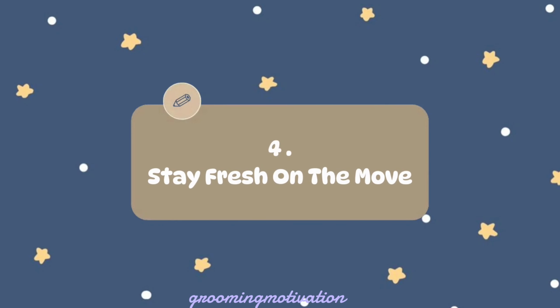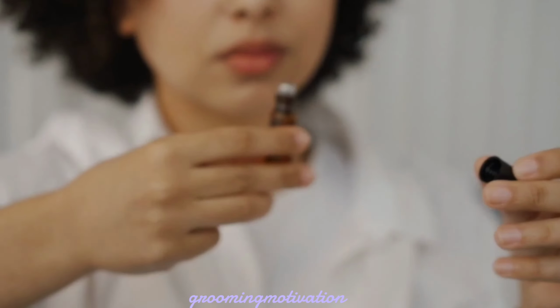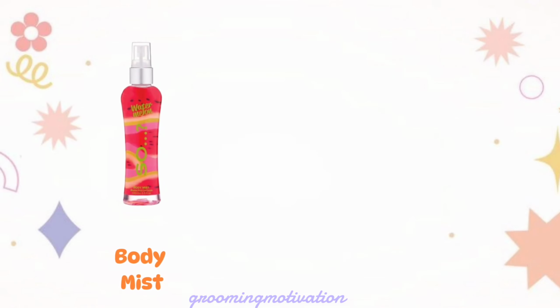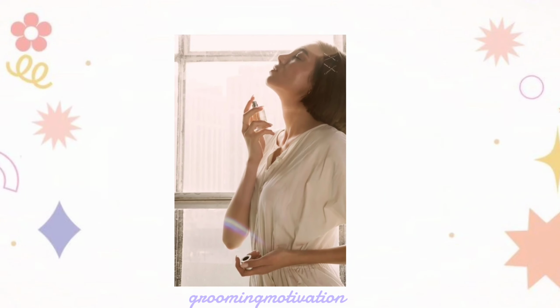4. Stay fresh on the move. Stay fragrant throughout the day. Opt for light fragrances such as citrus, floral, or ocean-inspired scents. Use body mists, roll-on perfumes, or scented lotions to keep smelling fresh.